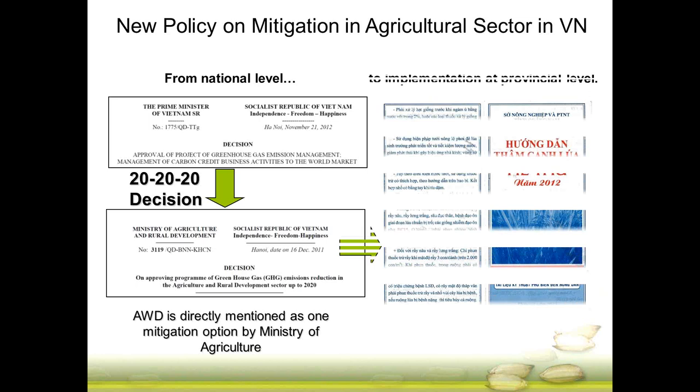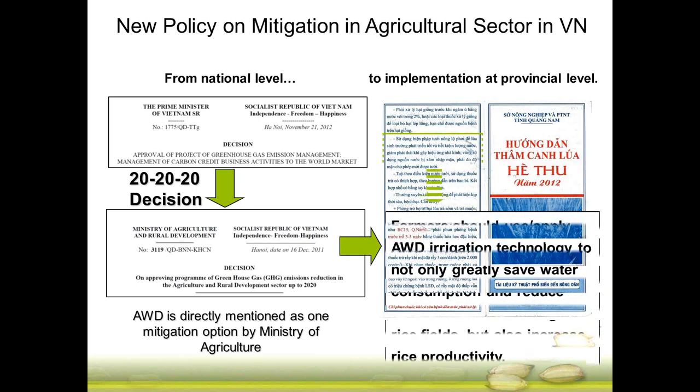And now it's really turned from the national level also to the provincial level to implement it. I am here now with an IRRI mission, so we are going through several regions in Vietnam and trying to assist our Vietnamese partners in what they call the restructuring of the rice sector, so much broader than only the mitigation, but nevertheless the issue of mitigation always comes up. Because the provincial governments are now tasked to implement AWD and still have insufficient knowledge to do that.